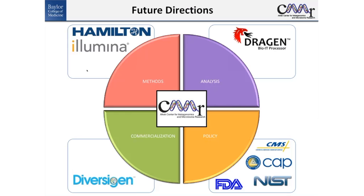So with that, let's look at our future directions. We'll continue to develop automated methods with Hamilton and Illumina. They've been great partners in these validation studies and provided us the reagents and the hardware that we needed and dedicated technicians to developing the methods for the robots. We're currently working with Genome and their Dragon Bio-IT processor. So we have developed a software package to analyze metagenomic studies, and they've developed a piece of hardware which is specifically designed to process next-generation sequencing data.